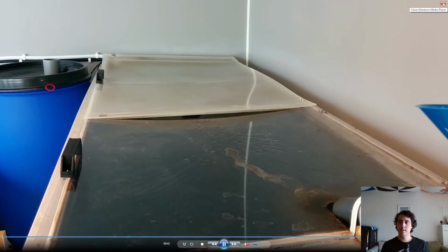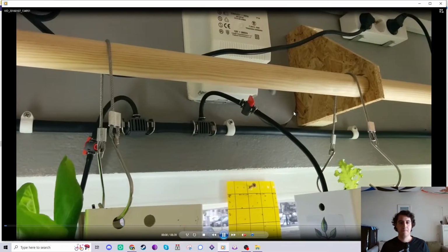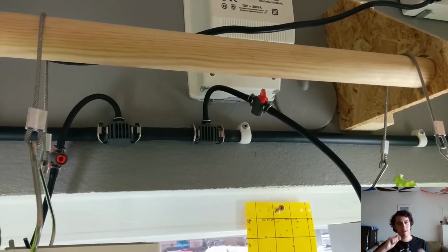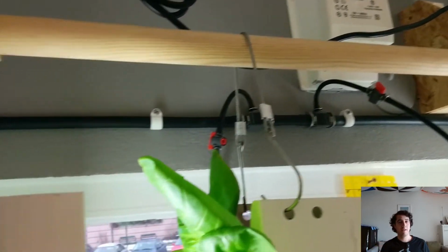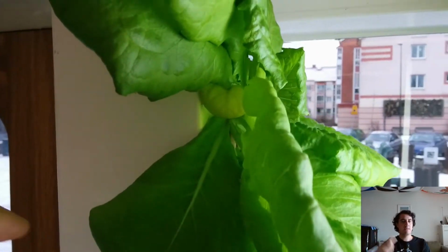So yeah, here you see the fish feeding. You don't really see the fish, but you see them feeding. So here you have a close-up on the tower. Here you see the little valve I was mentioning. That would clog up fairly often, but it was also easy to take out, pass through, rinse through water, and then put it back in.